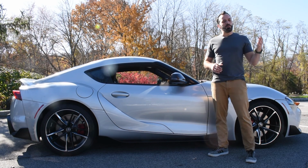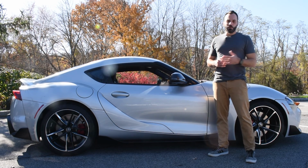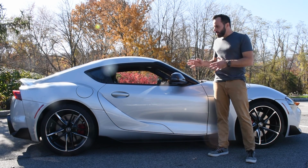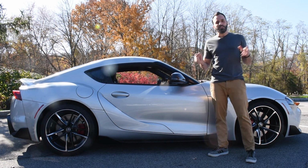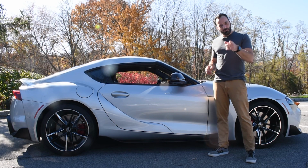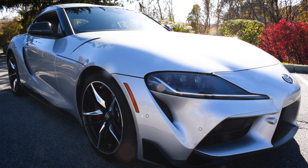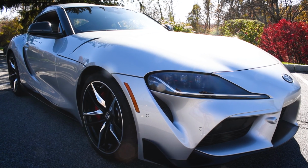Now, I wouldn't think joining forces with BMW would be the way to fill those shoes, but I've also learned not to judge something before I even drive it. So I'm gonna put all my preconceived notions aside, and I'm gonna judge this rad little ride for what it is. The truth of it all is, this wouldn't even exist without the partnership between BMW and Toyota.